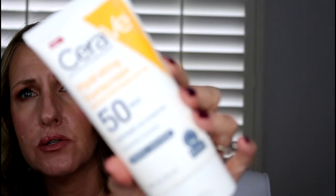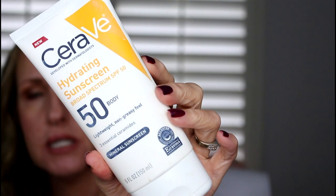One is the body sunscreen and one is the face. So let me talk to you about both of these. This is the body sunscreen. I'm going to read a little bit of this on here so you know what it is. This is a hydrating sunscreen, broad spectrum SPF of 50. This is lightweight, non-greasy, has three essential ceramides, and it's a mineral sunscreen. This one, I don't believe is water resistant. No, it says use a water resistant sunscreen if you're swimming. So this you can't swim in.